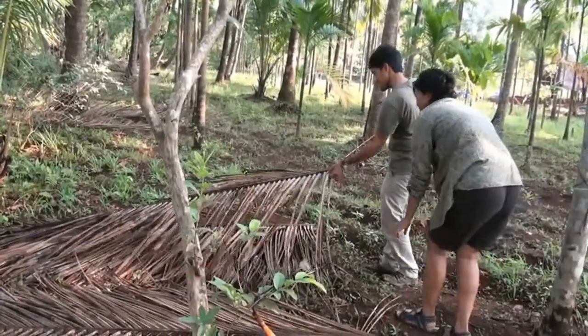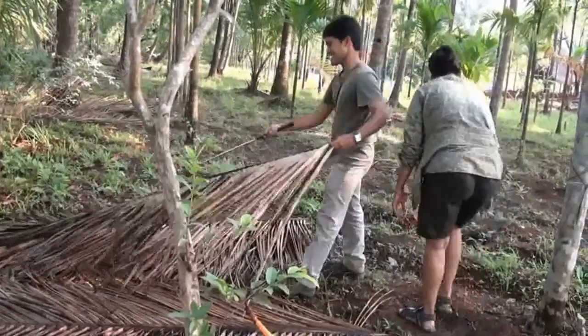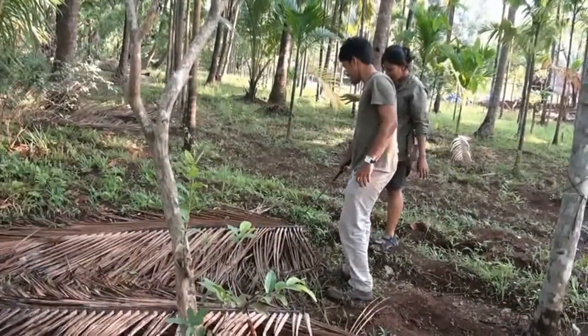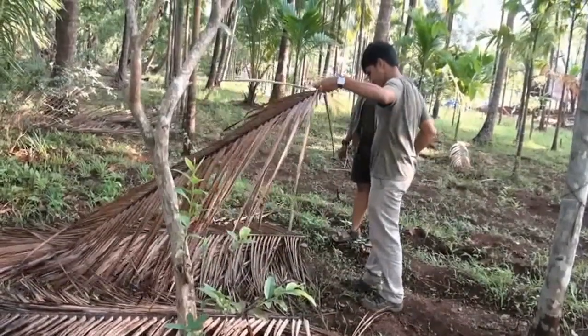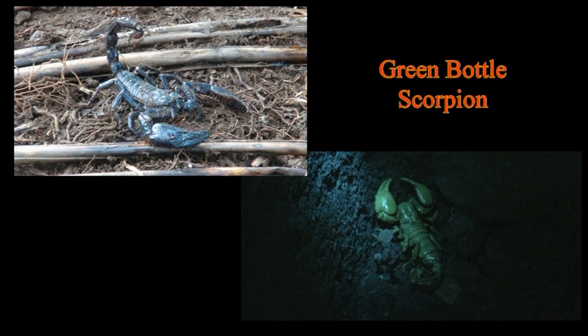Underneath the last palm frond, there was a nice big green bottle scorpion. And I'm going to show you a picture of the scorpion in daylight, the way that we saw it, and also how it appears at night. Because under ultraviolet light, a scorpion will fluoresce, making them very easy to see.